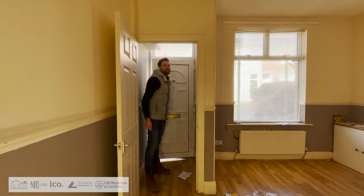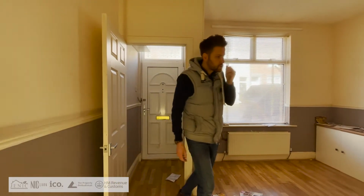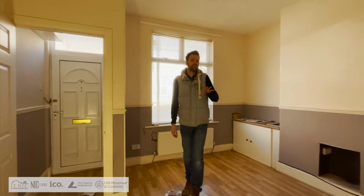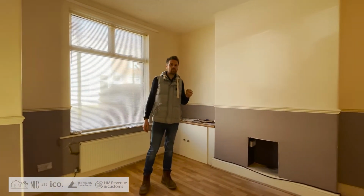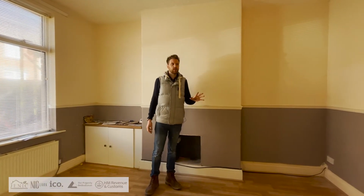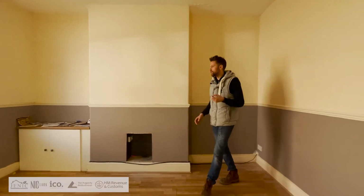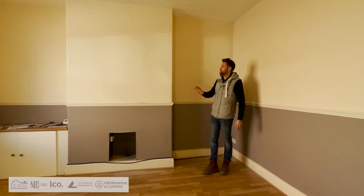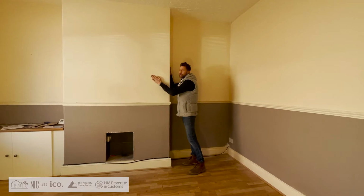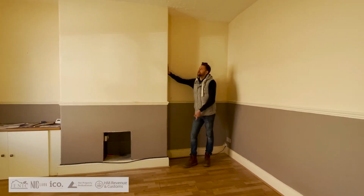Okay, so what we're doing in this property, we're actually converting this into 5 bedrooms with 5 en suites. We're actually converting next door as well, so that's a little bit further ahead. We completed on that about 6 weeks ago-ish, so we're quite far ahead on that. What is going to happen, this chimney stack out here needs to come out. In order for us to create the space that we need, it has to go.